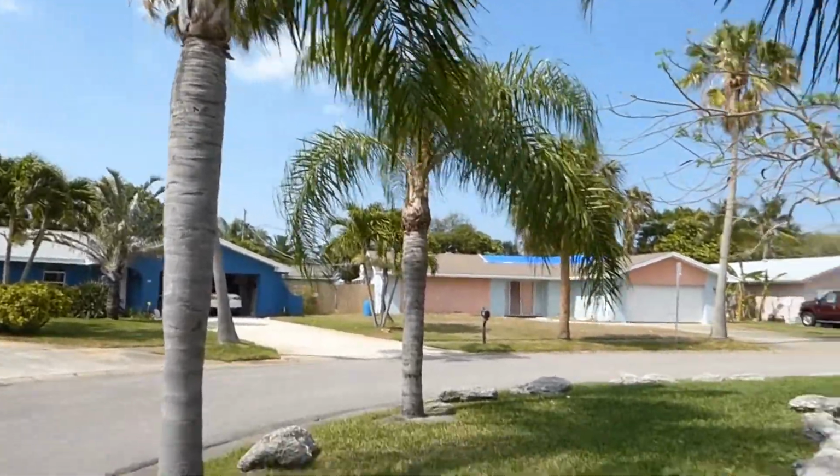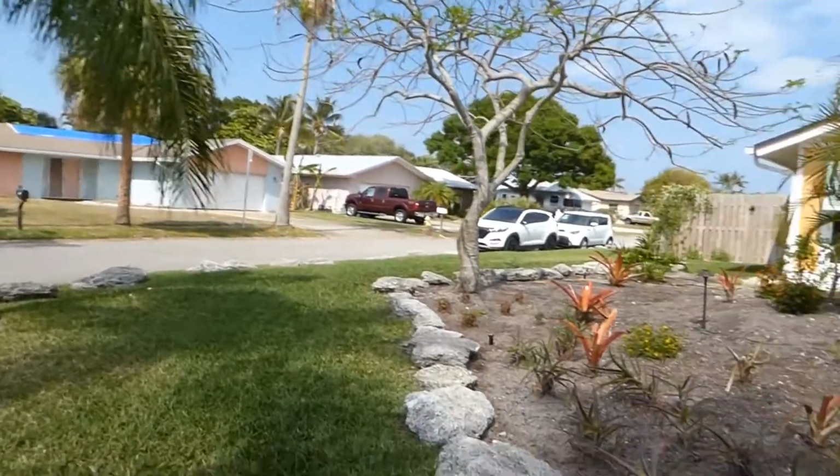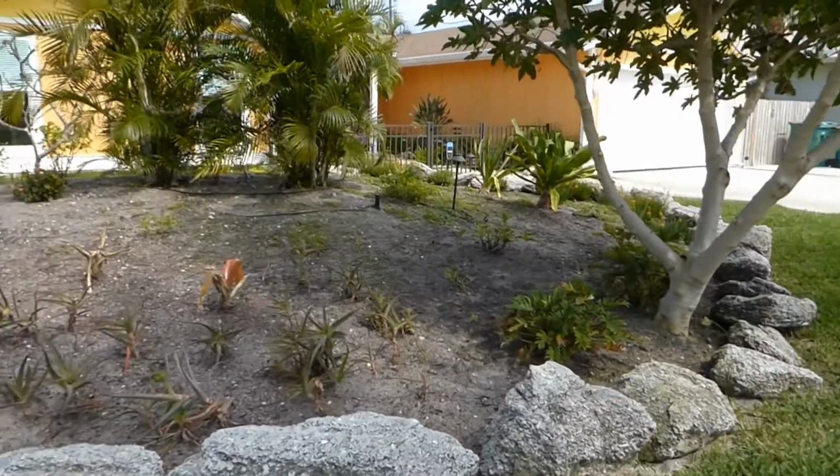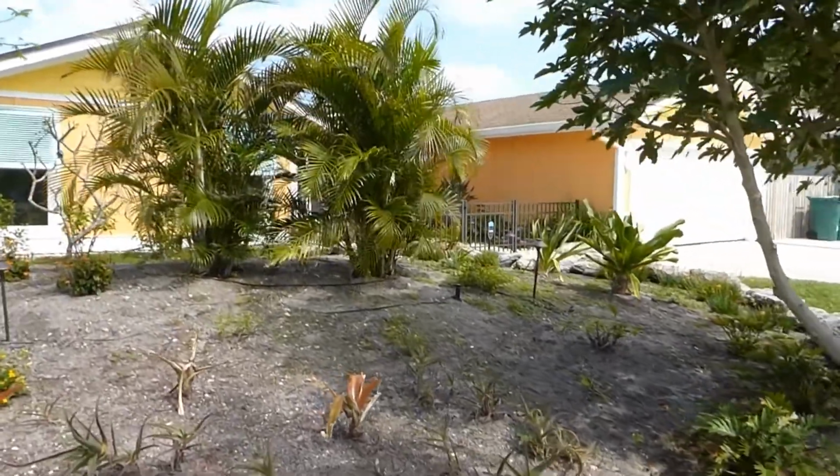We've surrounded the berm and peppered the edge of our property with indigenous coral stones. We also have some of those stones in our courtyard. They add visual interest and wonderful texture to the landscape.